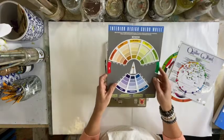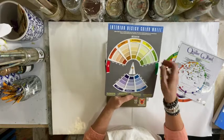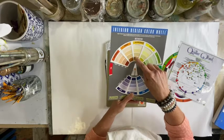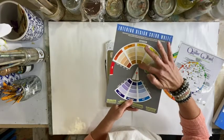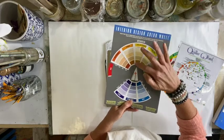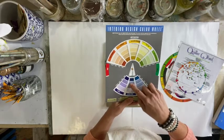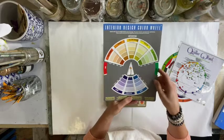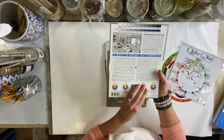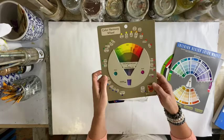This one is for interior designers, and again, it's pretty simple. It shows that this is monochromatic, which means it's all different values, or lightnesses and darknesses, in the same color. And it gets into the complementary and the split complementary, and then you can spin this a little bit. And it's got some explanation. This one's kind of cool. This is a color harmony tool.